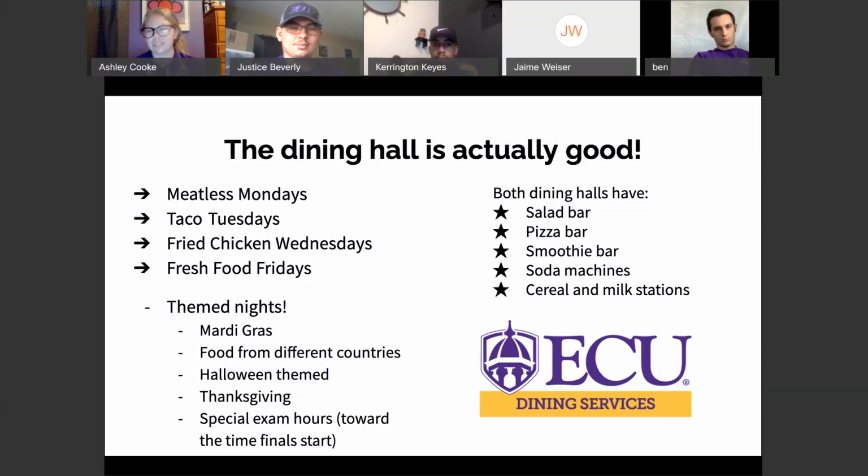All of them have soda machines, and then there will be a cereal and milk station in case you're feeling like having breakfast for dinner. And all of that is via ECU Dining Services.